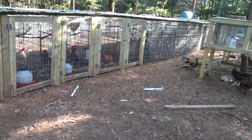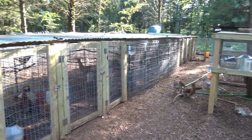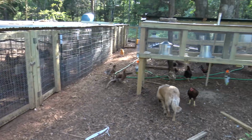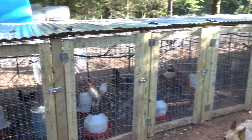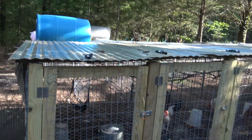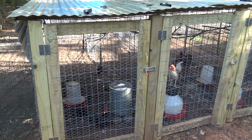I'm gonna get with you guys and show you the best chicken water that I found so far. I hate dirty water bowls for my animals, so I'm always looking for a good way to keep water bowls clean. So I'm gonna show you my little trick here. Involves that blue barrel, some gravity, and a neat little device I found.